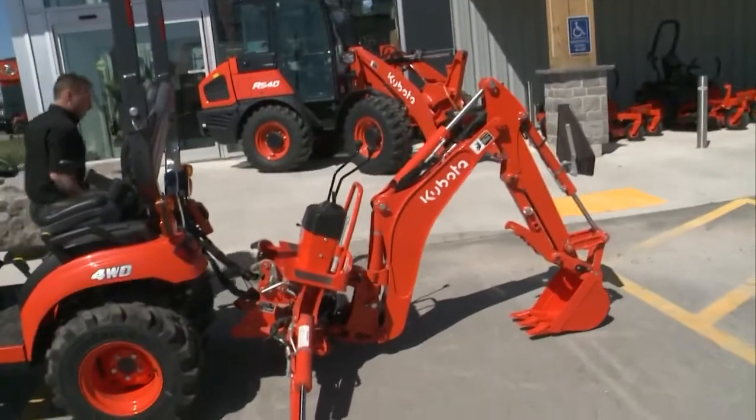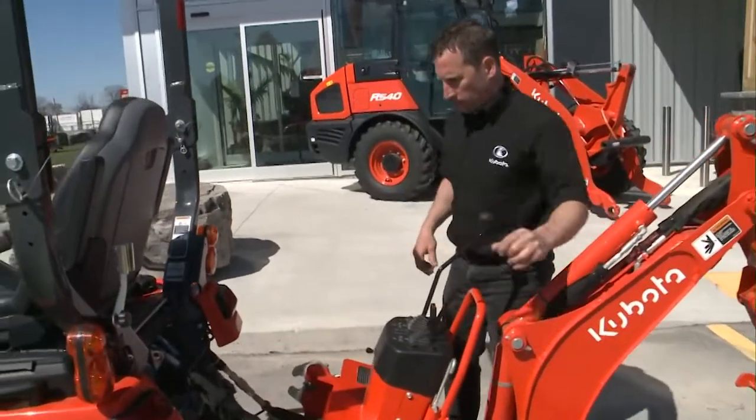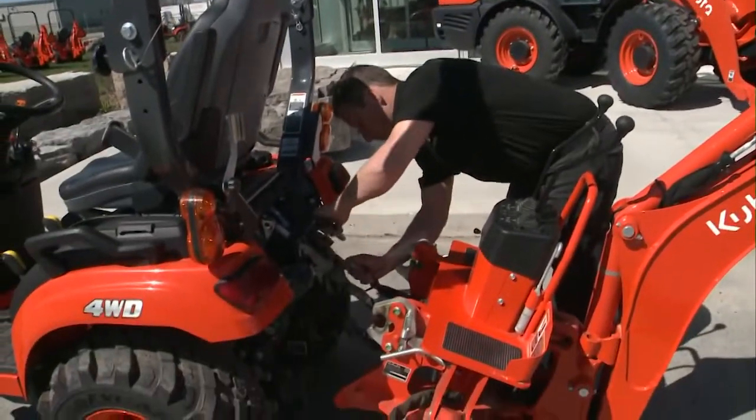So now he's just got to undo the hydraulics? Yeah, he's just going to take the hydraulic hoses off this unit now. He took that backhoe off in about maybe a minute and a half.